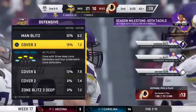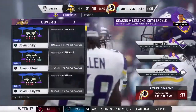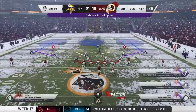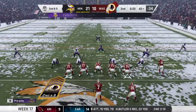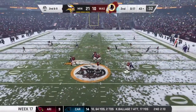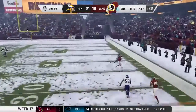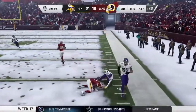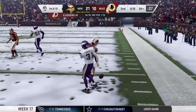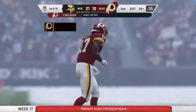Everyone's got to be able to catch the football. Doesn't matter what position you play, but if you're on offense, be aware a ball may come your way. Throwing again on second down. Haskins looking for McLaurin, and he's got him. And this is going to turn into another first down as the tackle is made at the Vikings' 24-yard line.